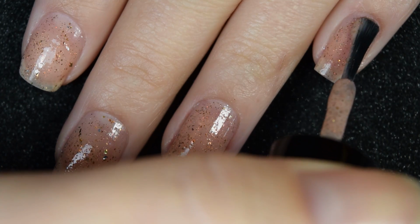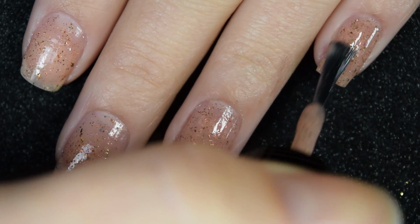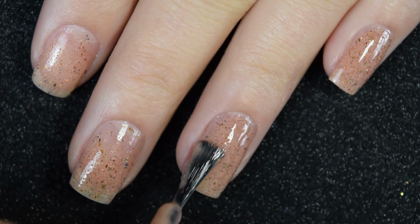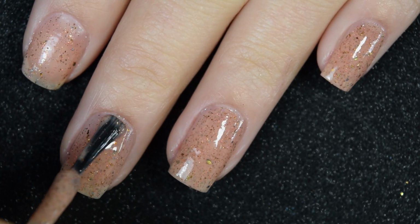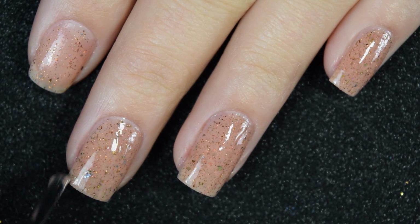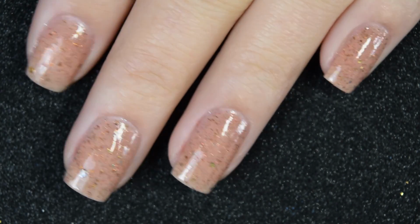You don't have to work to manipulate them to go right where you want them, if that makes sense. So this is building up in 2 coats. I can still make out my nail line, so I am going to go in for 3 coats. This one is also going to dry pretty dull, so you'll want a glossy top coat for that reason, and also to smooth it all out since these are going to dry slightly textured.